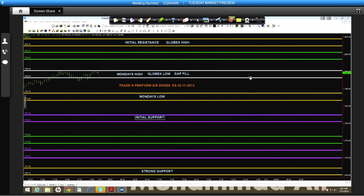Now, what I didn't publish, and I will, by the way, publish the zones here in just a moment. Actually, for those of you who don't have it, let me publish it real quick. And I will put it out on StockTwits. It should go over to Twitter fairly quickly. Hold on one sec.